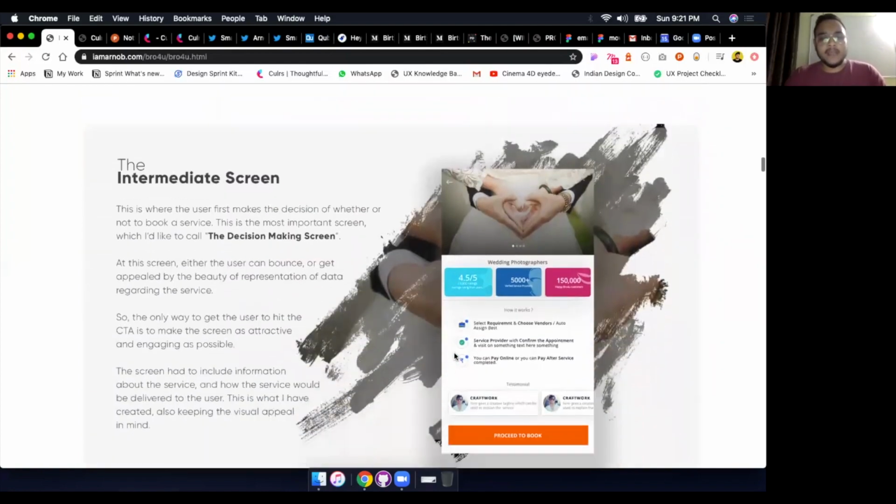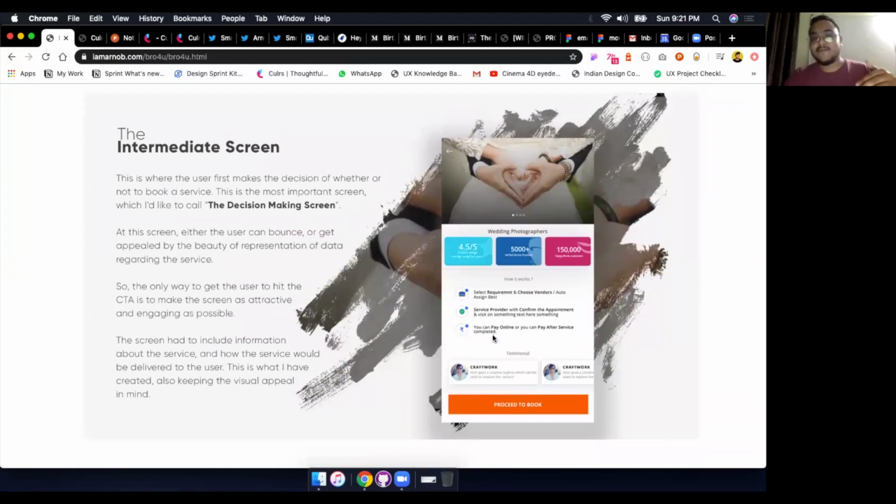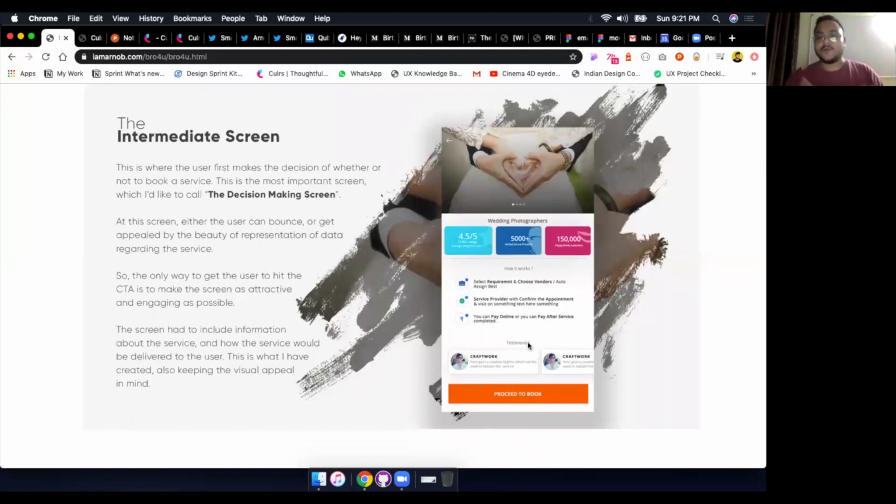Then we moved on to what we used to call an intermediate page, or the decision making page, where the layout itself has to explain why you should book this category. Let's say the wedding photographer is the example here, where we showed the overall rating that we have got for our services as a wedding product. We also clubbed testimonials from other people and put them here: this is what people are talking about.